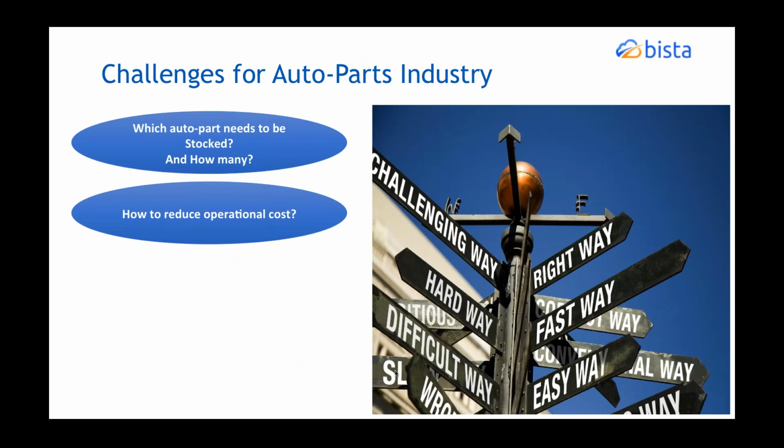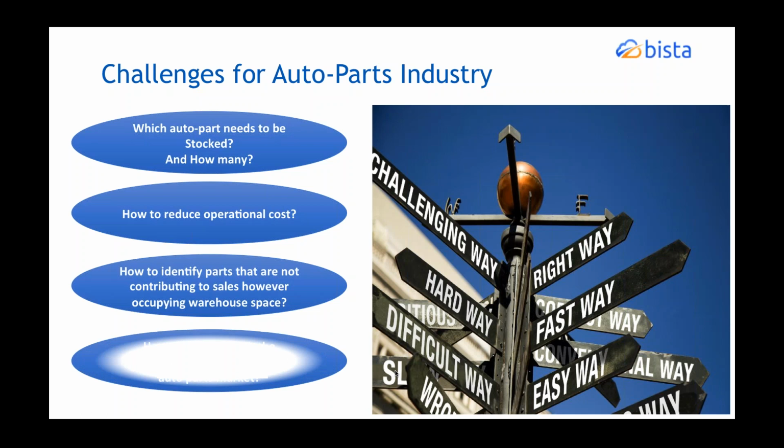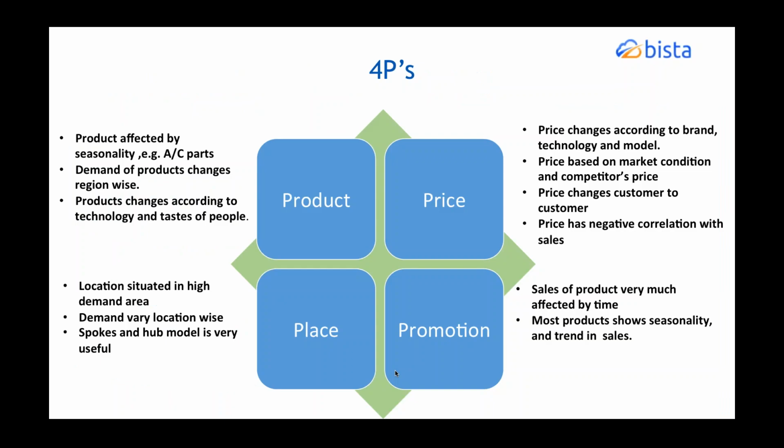As you know, the auto parts industry works on tight margins, and making sure your operational cost is at its optimum is very important. How do I identify parts that are not contributing to sales? They're taking space, they're eating up cost by occupying space in my warehouse, but they're not selling. And how do I keep up with the competition in price-sensitive auto markets? This is what we call the challenges of the 4 Ps for the auto parts industry.